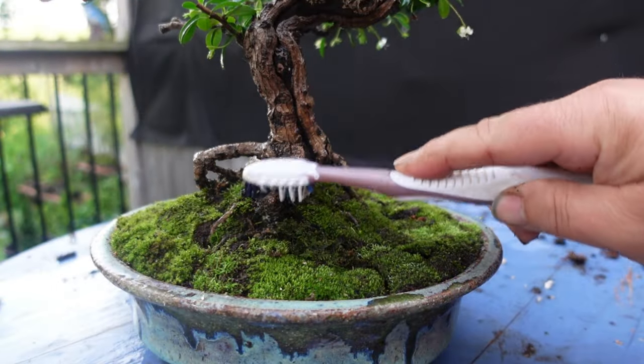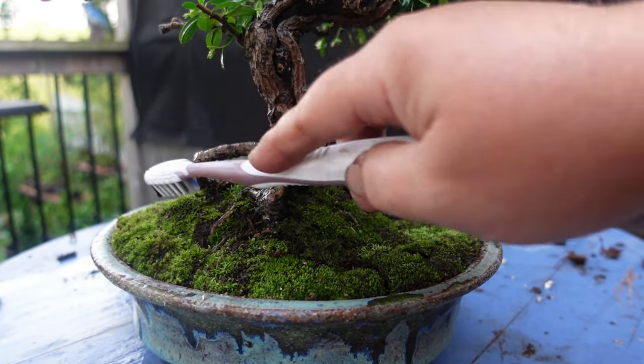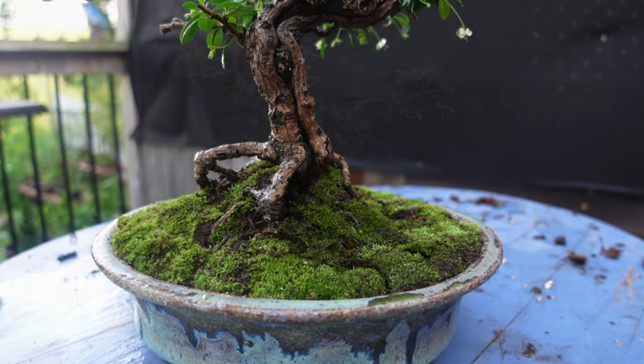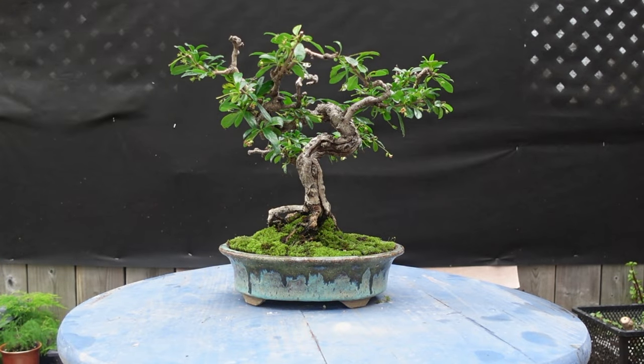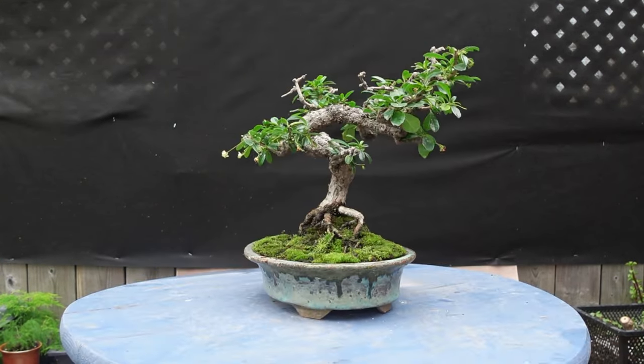And now we jump ahead to the finished product. I probably should have scrubbed this off first, but hey, better late than never. So I think everything's looking pretty well. I mean, especially in terms of moss.